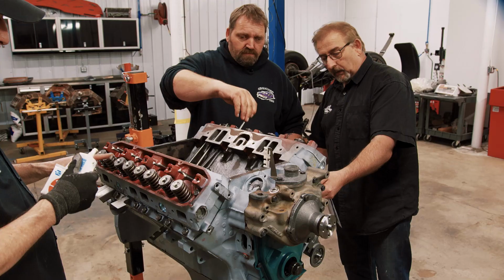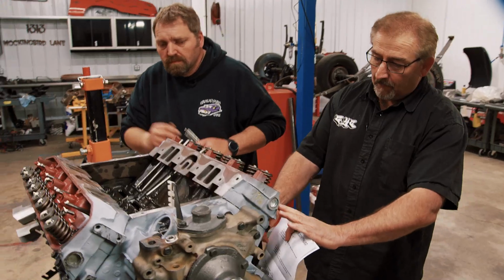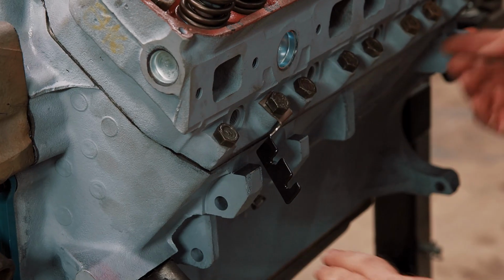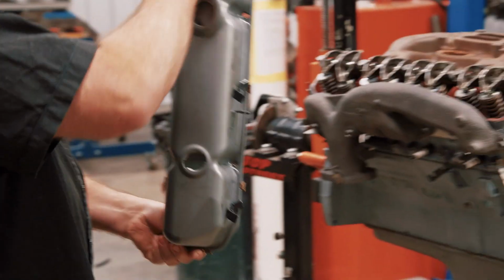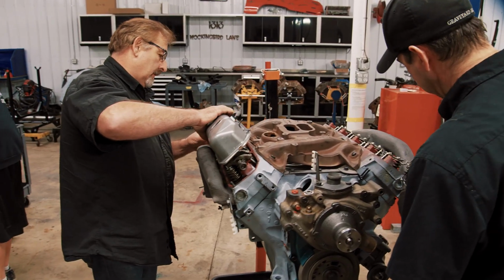So there you go. That's where that one goes. They'll torque it down. The spark plug wires, as they come off of this, will come down, wind through here, and go back and feed the other spark plug wires. After I get this on, as soon as Mr. Dave gives me the word, I'll get the other valve cover ready.